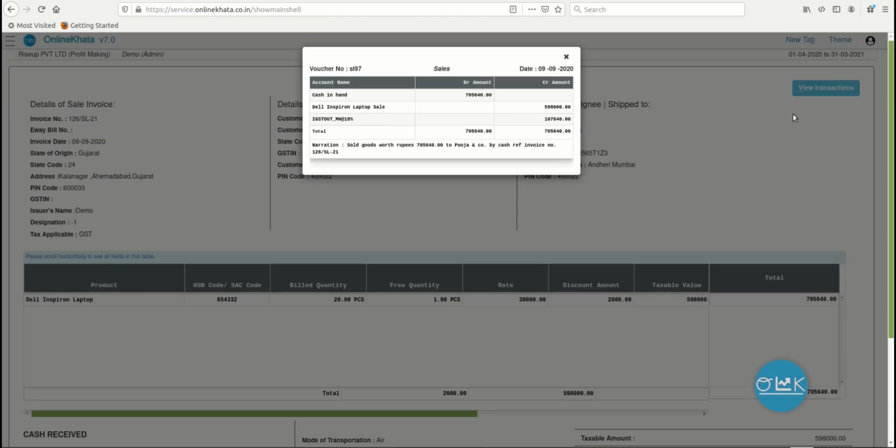Well, this entry is actually what is needed when you file your GST returns or annual returns or whatever. Which means as far as accounting entries are concerned, the accountant's role is significantly reduced. In fact, you can take these accounting entries, export them to a spreadsheet, and just get it to your accountant and get your returns done. No need of data entry at the end of accountants. So that's a very unique feature which saves your time.